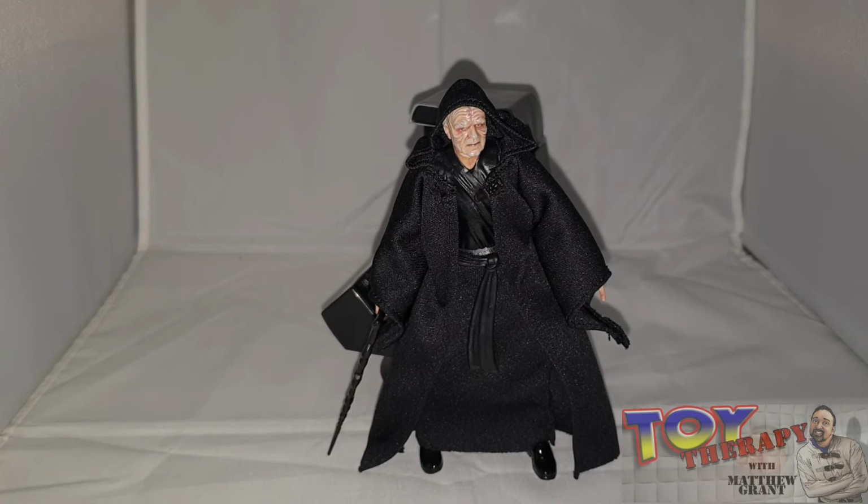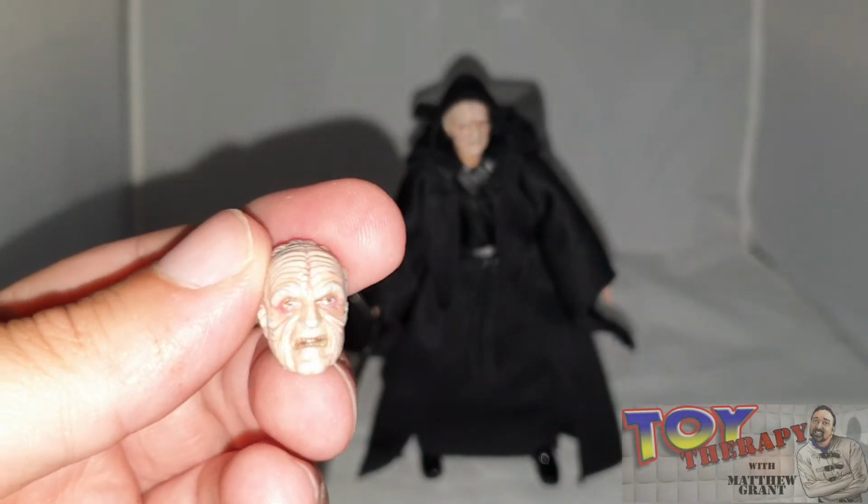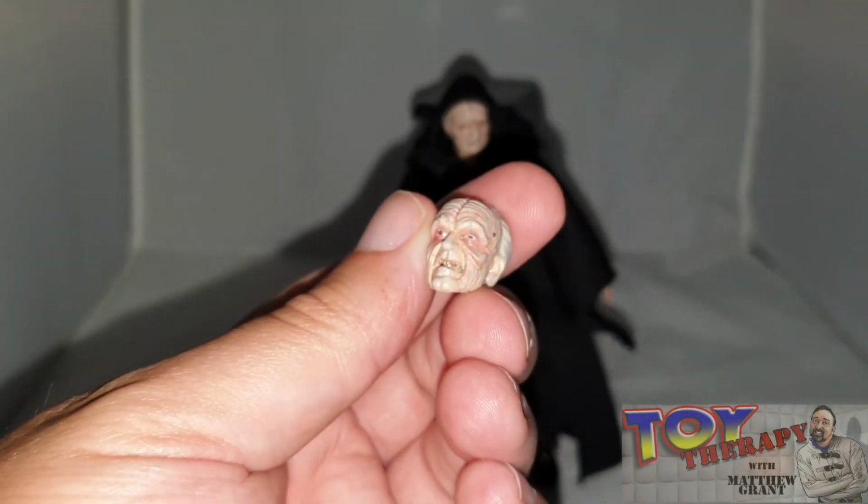Next month, I've got a few action figures coming out. I've got some Marvel Legends coming out. I've got a bit of all sorts coming out, and I thought it would be a little bit easier if I spread the cost out a bit more. But other than that, like I said, these face sculpts, whew, just phenomenal.